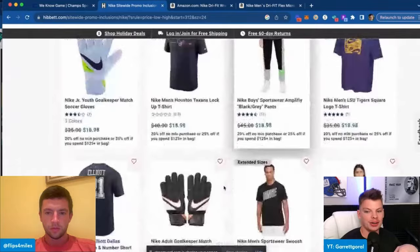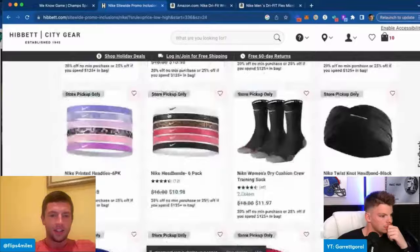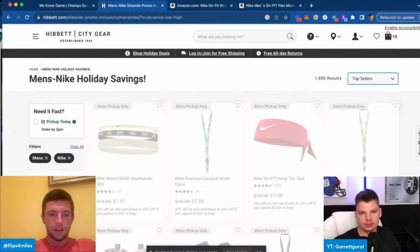All right, let's see what else we got on here. Give me some basic items here. Let's just do men's. Let's keep this easy here too. I don't know why I didn't do this from the get-go, but let's make this easier on ourselves. So we got 1,800 too. Price low to high. Let's try top sellers right here. Let's do only shoes. We haven't done many shoes here. Product type.